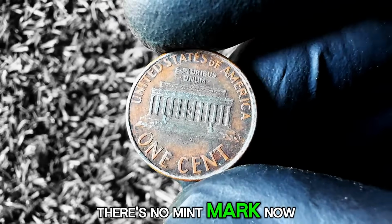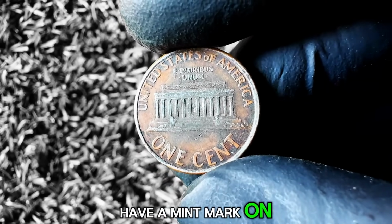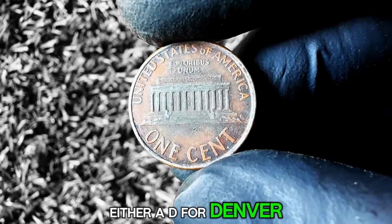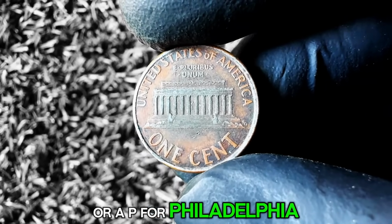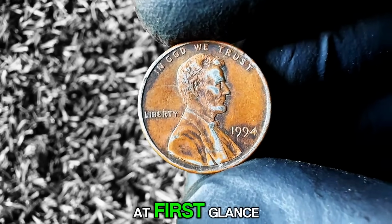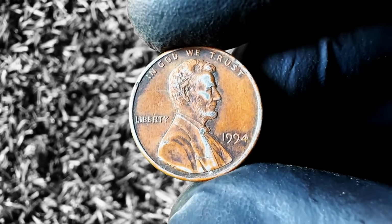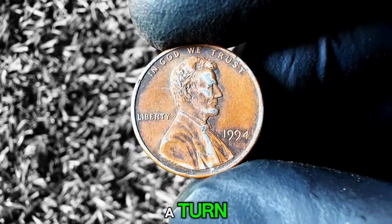There's no mint mark. Now, most pennies from 1994 will have a mint mark on them, either a D for Denver or a P for Philadelphia. But this one, absolutely no mint mark. At first glance, it might seem like nothing more than a minor anomaly. But here's where things take a turn.